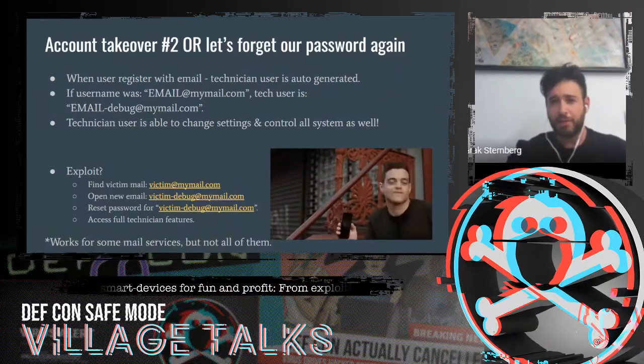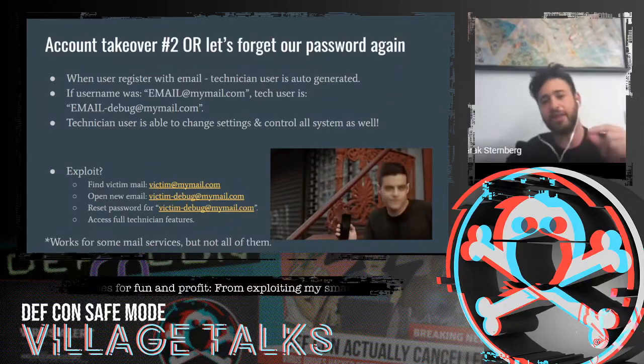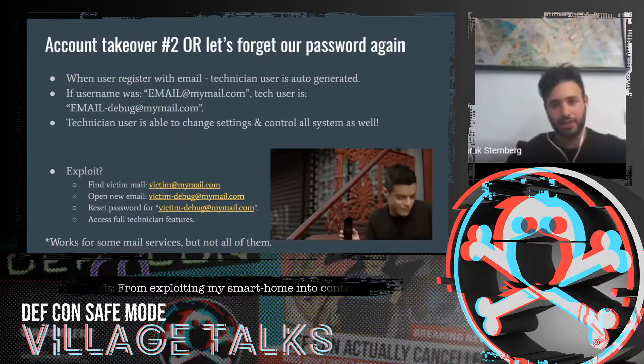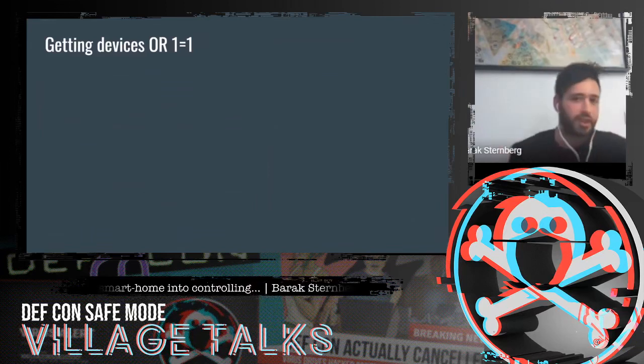Very cool. It's working for some mail providers, not all of them. I feel that some of them replace the dash with another character, so it can probably be bypassed even in mail providers that don't allow a dash in their username, but I need to think about it even more. Cool. So now we spoke about the pre-authentication vulnerabilities. Let's see what is happening post-authentication.